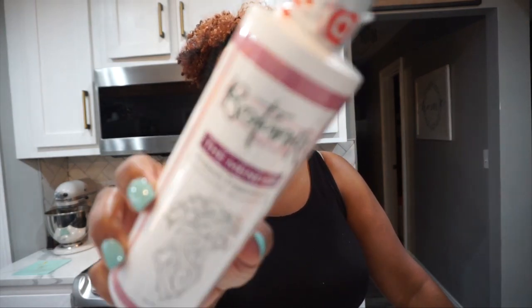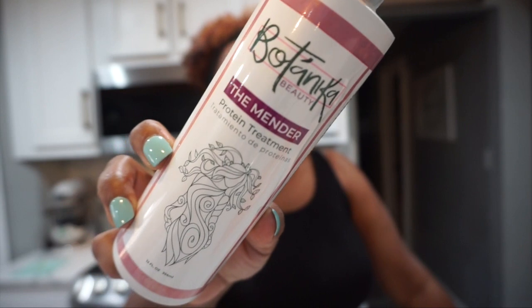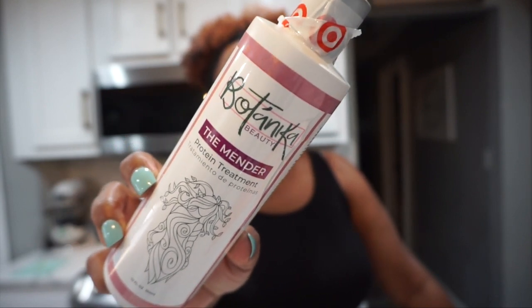And I also bought this from Target. It's called the Botanica Mender Protein Treatment. You guys know I always use the F.A.Q protein treatment. So this is a different brand, much cheaper. This was only $5.99 versus F.A.Q, I think it's like $20 for the protein and the deep conditioner or the moisture mask afterwards. So I'm gonna try that out and see how I like it. But that all came in my Curl Box, Target.